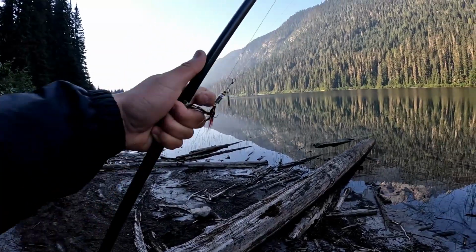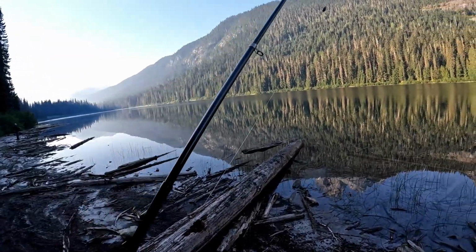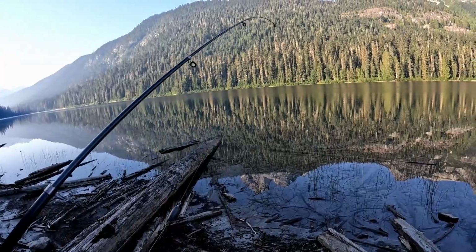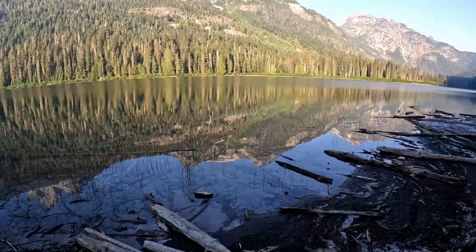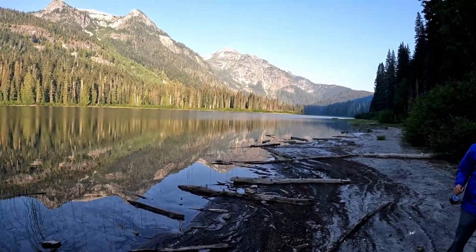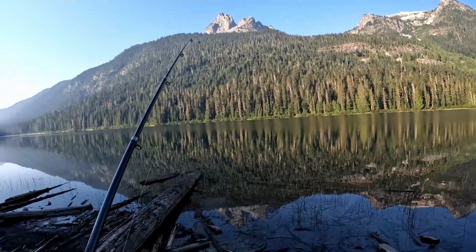Alright, my setup today is a rooster tail on the main braided line and then a 4-pound leader. Alright, let's go fishing.